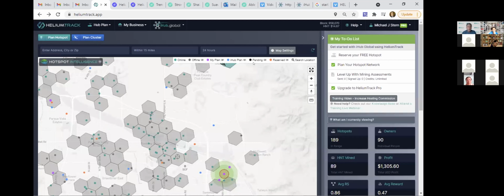Okay, and these black ones are ones that you had sent an assessment out to somebody and they haven't clicked on it yet, reserve it, but it's still pending.